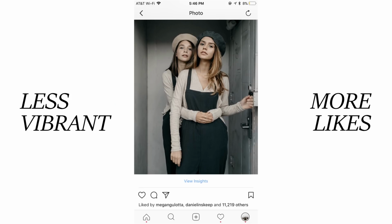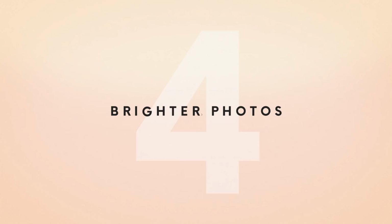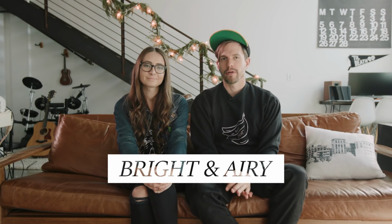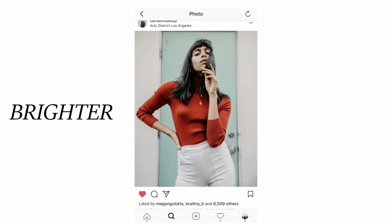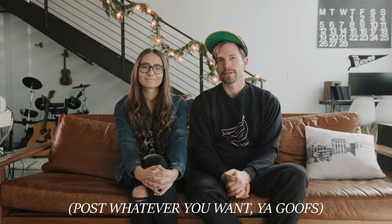This study also identified that photos with less saturation received 18% more likes than vibrant photos. Consider this when you're editing and adding filters. People tend to like bright and airy photos over darker photos. This makes sense because most people want to know exactly what they're looking at. Maybe that explains why not so many people like this photo. I guess some things aren't worth sacrificing for a few more likes.